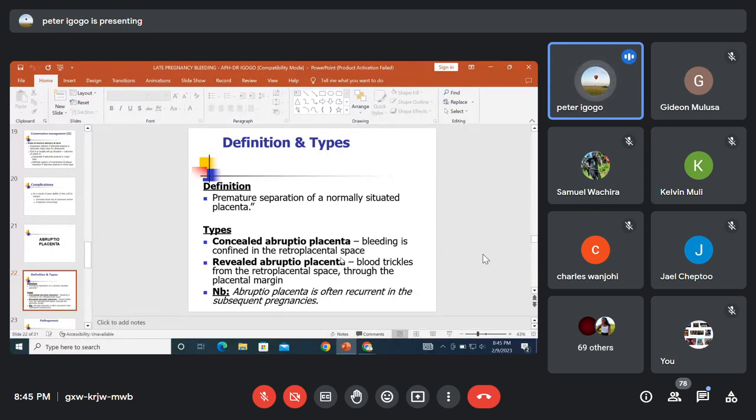What are the 2 types? We have concealed and revealed. Concealed, the bleeding is confined in the retroplacental space. Revealed, the blood trickles from the retroplacental space through the placental margin, and abruptio placenta is often recurrent in subsequent pregnancies. So one of the risk factors for abruptio placenta is a history of abruptio placenta in previous pregnancies.